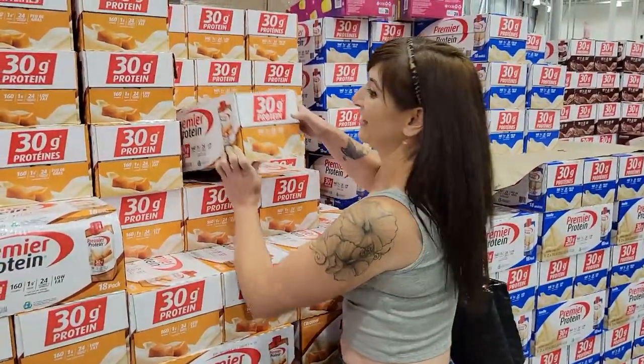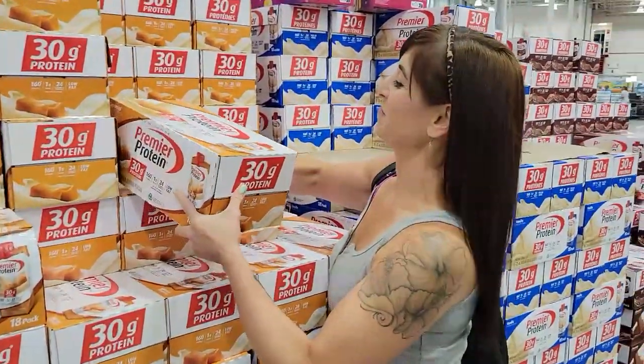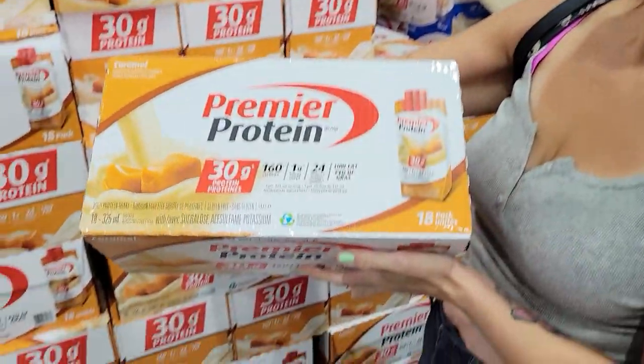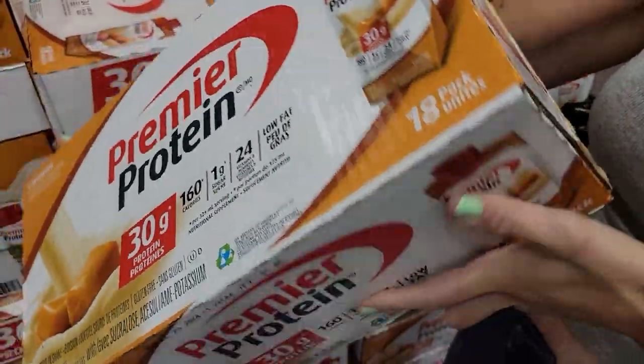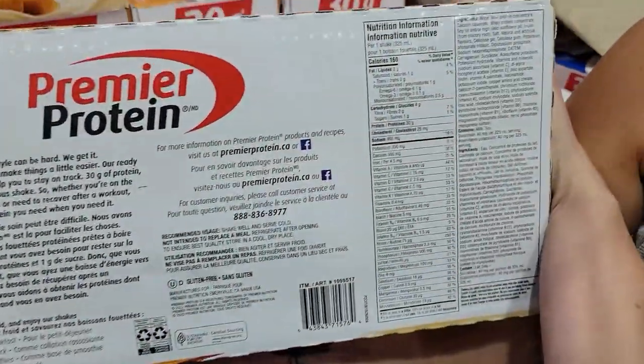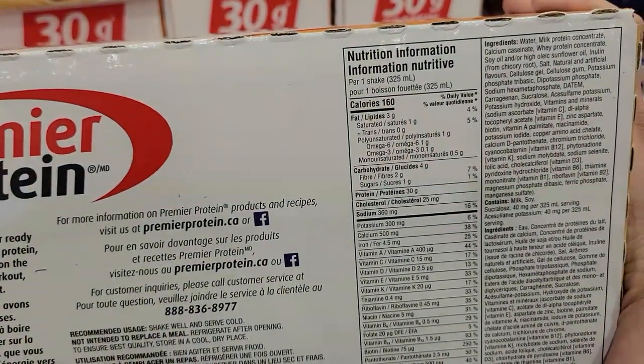Number one, Premier Protein Caramel Flavor. You get 18 bottles in a pack. It also had chocolate and vanilla there as well. It's 160 calories and 30 grams of protein per shake.